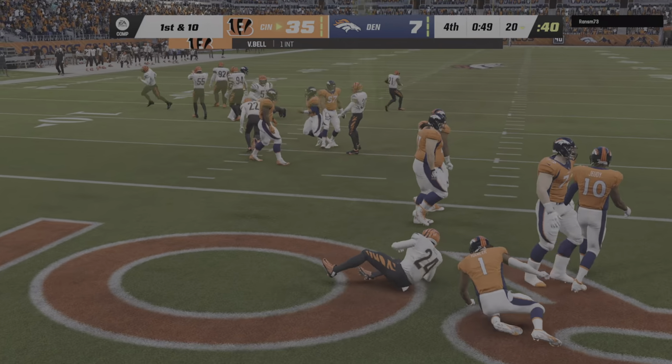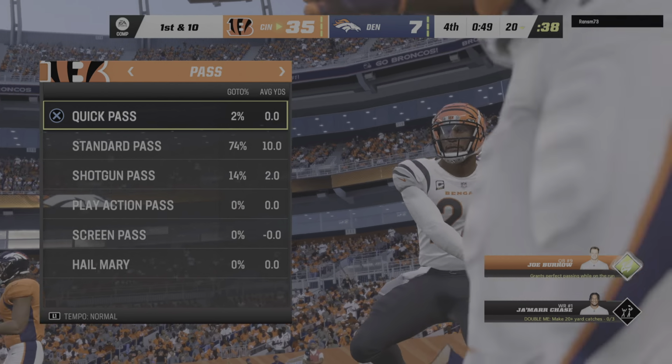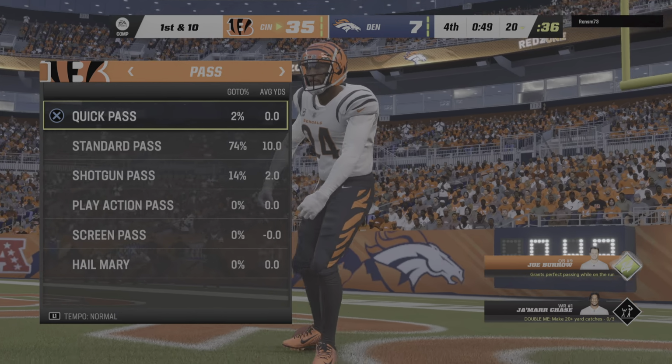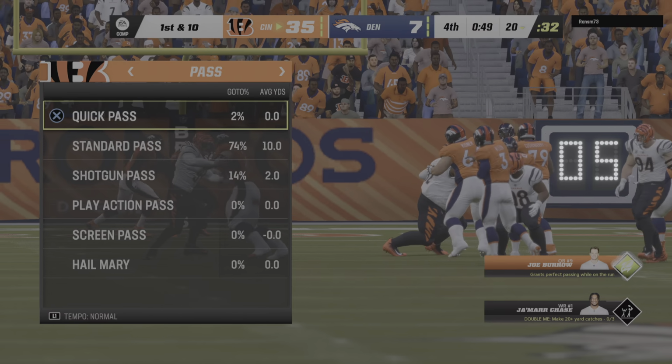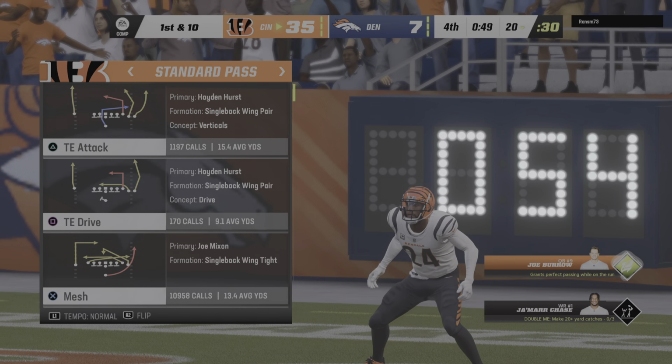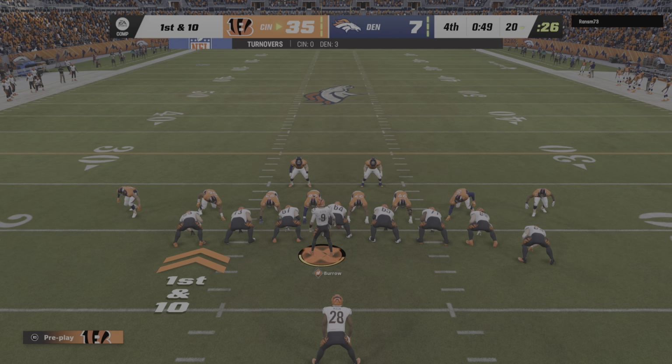And a big turnover there as his guys will get the football back. And the Bengals are going to take possession here. It's a touchback, and they'll take over at the 20-yard line. All smiles and high fives on that defensive sideline. That interception will cap off what was truly a tremendous performance.